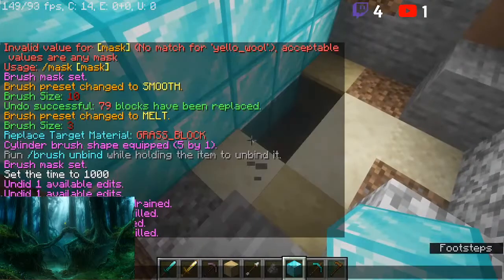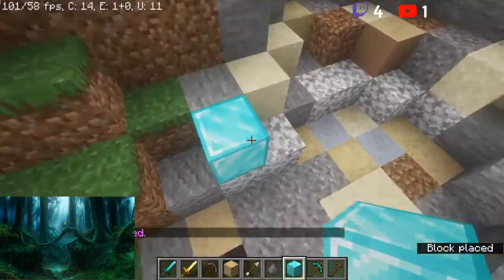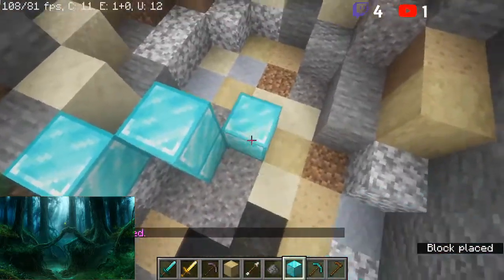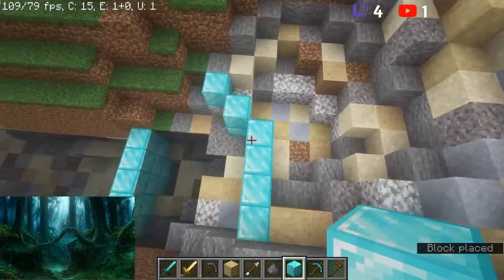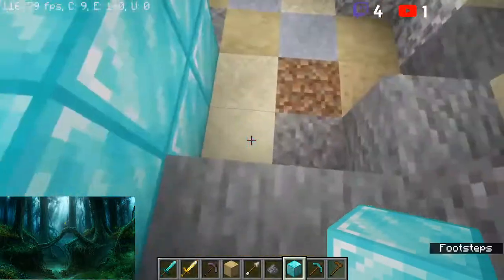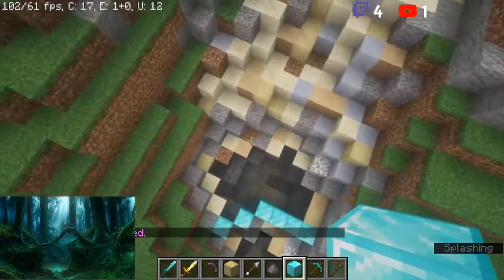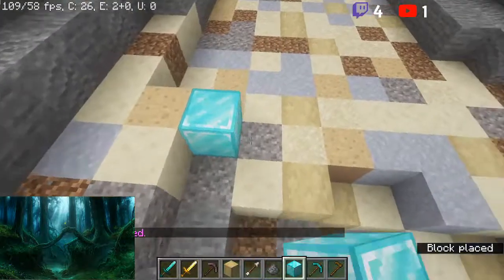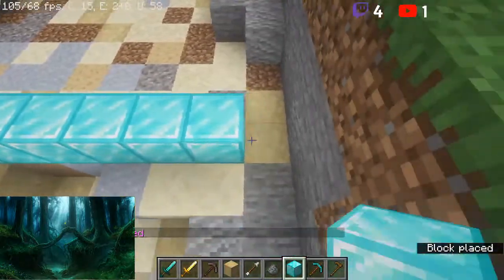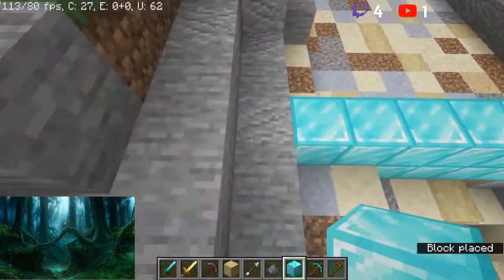Let's see here. Let's fill this. This is the best way that I have found to do flowing water, in terms of like little waterfalls and stuff. What we're gonna do is use brushes to turn all the diamond blocks into water source blocks, and then the water is gonna flow down these little waterfalls. It'll be very pretty.